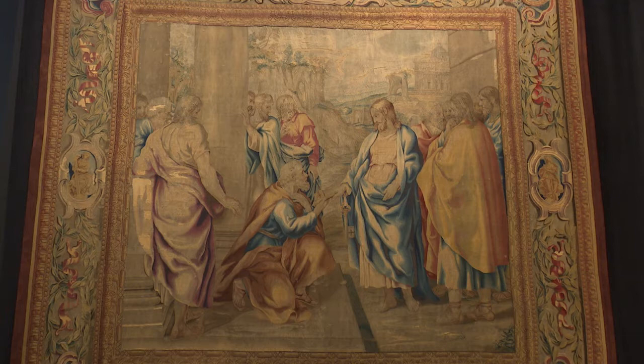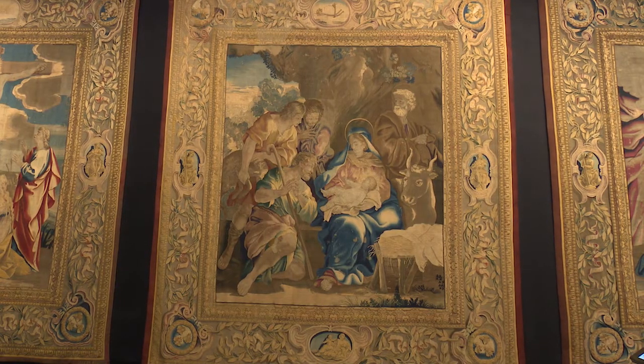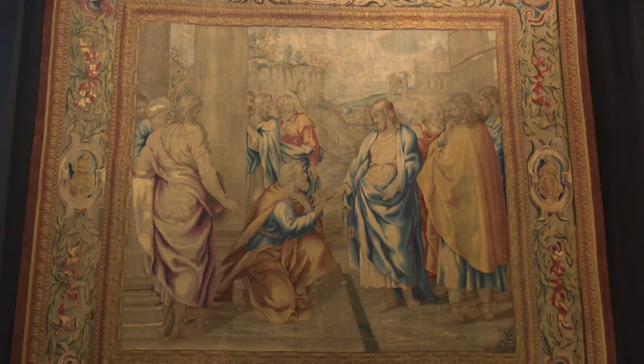Yes, you're pointing to a cluster of apostles on the right who are conversing, but again, it's quiet. Those gestures are very muted and reserved, I think, by comparison to what you see over here at the shepherds adoring the baby Jesus, and how each body is really doing a lot of expressive work, and that's, I think, the distinction.